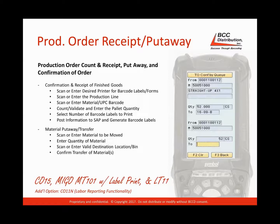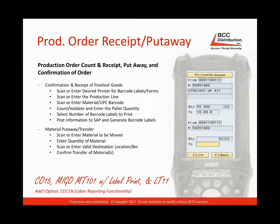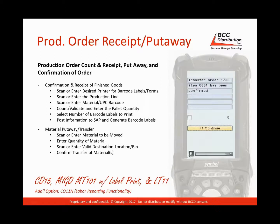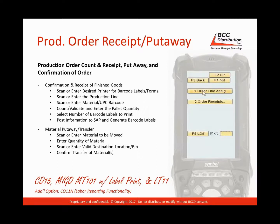And now we're going to validate that they're at the correct bin location. So as a sample here, I'm going to show what happens if they try and put it in the incorrect bin. So I scan 1608B, they get a message: the bin is not allowed. They're not allowed to put it in the incorrect bin. And so now we would direct them, and they would enter the correct bin, and we get a message indicating that the transfer order item has been confirmed. And with that, they're done, they're back and ready to receive the next product off the line.